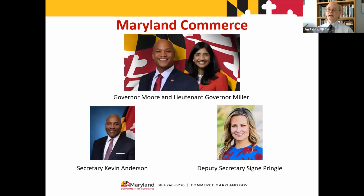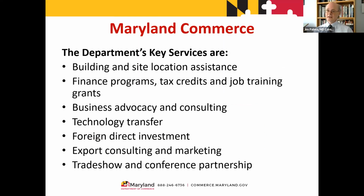And I have a quick slide showing Governor Moore, Lieutenant Governor Miller, underneath them, of course, Secretary Kevin Anderson of the agency and Deputy Secretary Signa Pringle. We in the Research Department report directly to them. Again, our key services are building and site location assistance, finance programs, business advocacy. We work on tech transfer, mostly from the federal government. We try to attract foreign direct investment. We give export consulting and marketing and trade show and conference partnerships.